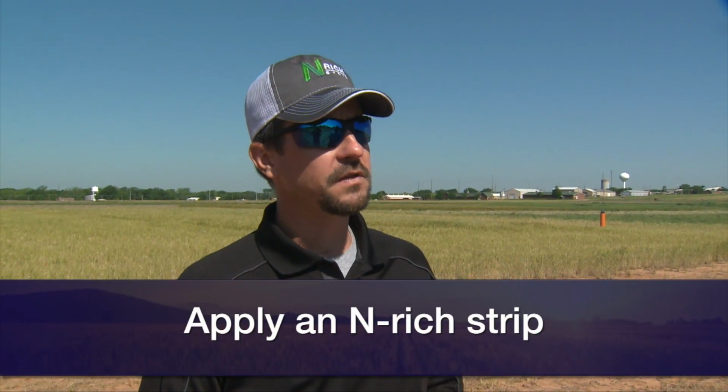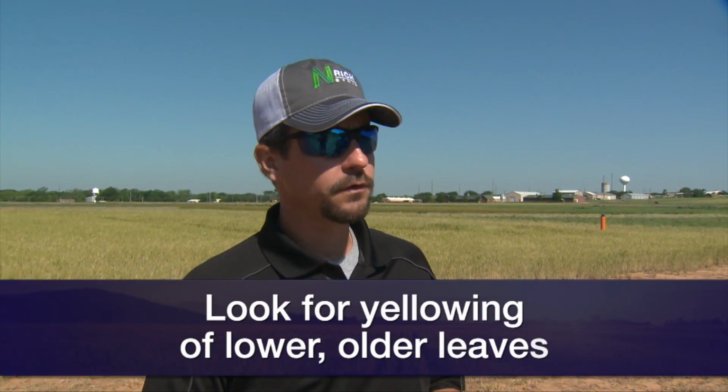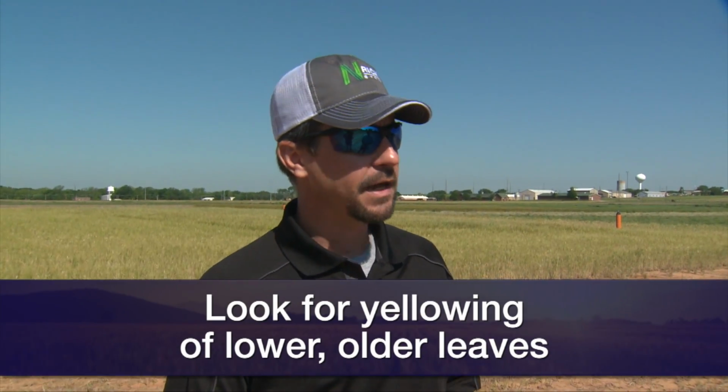One of the options would be to go ahead and put out an enriched strip in those fields, get some nitrogen down in strips just to see if there's a difference out there. The other, of course, is keeping a good eye on the crop. After it gets growing, keep an eye on those lower leaves, looking for yellowing of those older lower leaves to see if there's any nitrogen deficiencies. Or if you just want to bank ahead, think about what you think could have been lost. There's likelihood of 20 to 40% loss, and make a plan for an additional side dress nitrogen application to compensate for what was lost.